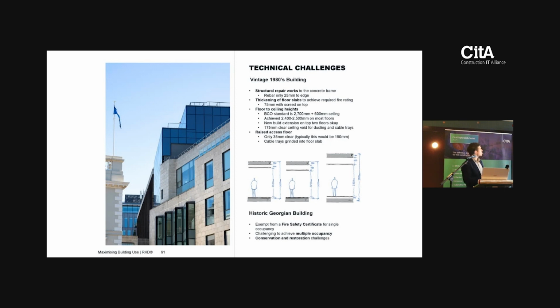there was quite a bit of structural repair work that had to be done. So the rebar was only 25 millimeters from the edge. Usually it would be 50, so they had to file back a lot of the columns and then recast concrete around it. The floor slabs were quite thin and didn't meet the required fire rating for multiple occupancy. They were only 75 mil thick, so they had to be thickened.